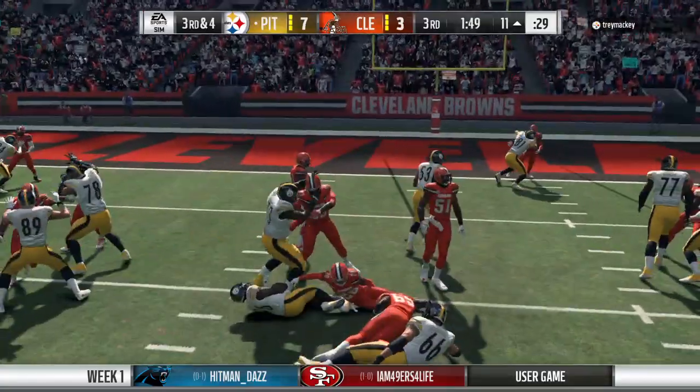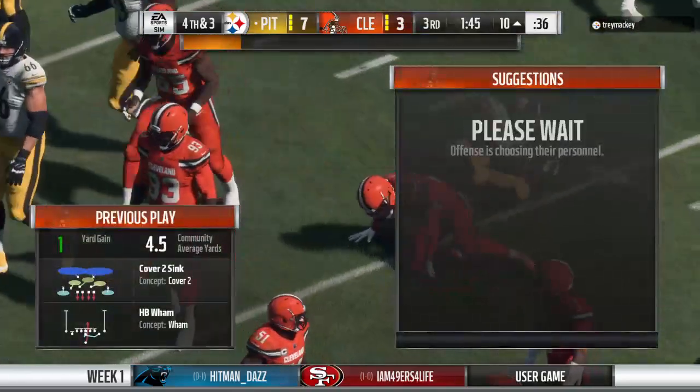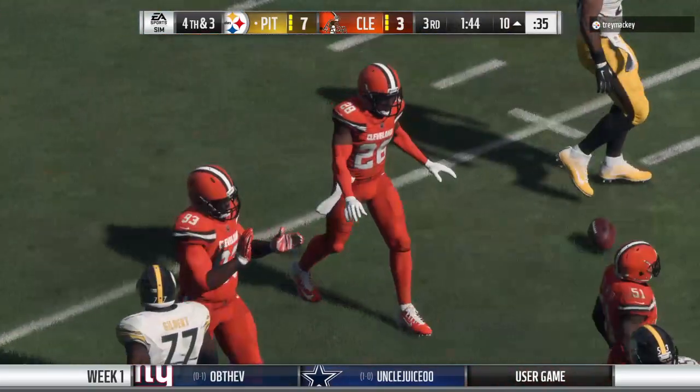Roethlisberger with a give to Bell. And he'll get this one down to about the 10-yard line. Only a yard on the pickup there, and it's going to leave them with a 4th down.